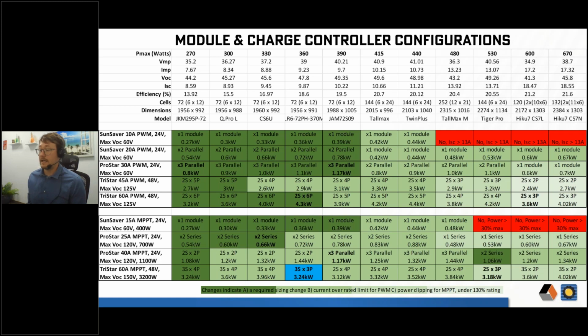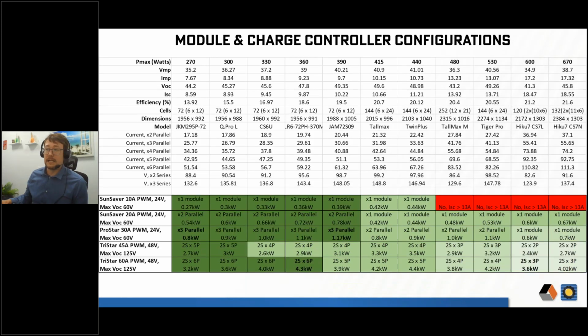And then the third is the power clipping for the MPPT, where we're in excess of that 130% of the rating. We've got the electrical parameters up at the top for each one of the solar modules. You may be able to see I have a couple of these cells bolded, and we're going to go through a couple of the specific scenarios that I find most interesting to discuss. In addition, we can refer back to these, although I'm not going to have them up on every slide, where we essentially have the current limit when you have 2, 3, 4, 5, or 6 module strings in parallel, as well as the string voltage limit when you have 2 or 3 solar modules in series.